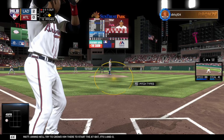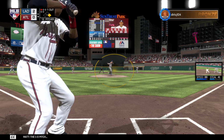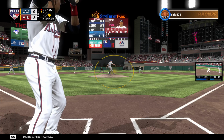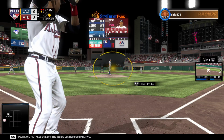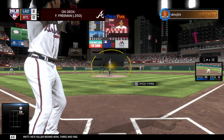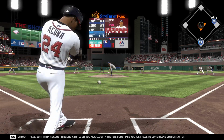And he'll try to crowd him there to start the at-bat. It's 1-0. The 1-0 pitch. Swung on and missed. Outclassed by that fastball for a strike. 1-1. Here it comes. And he takes one off the inside corner for ball 2. Runners on first with 1 down. He's fallen behind now, 3-1. That's a close pitch right there, but I think he's just nibbling a little bit too much.